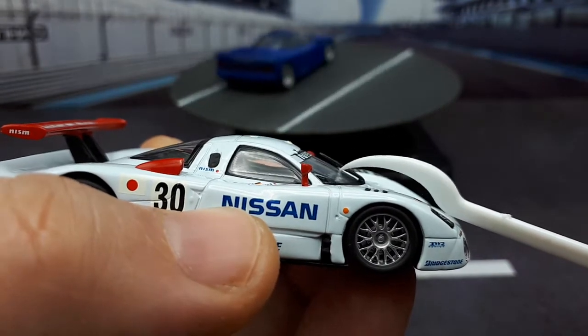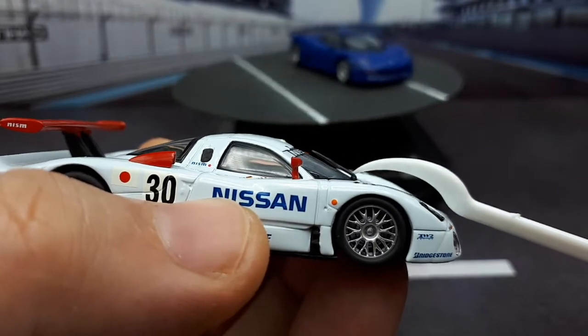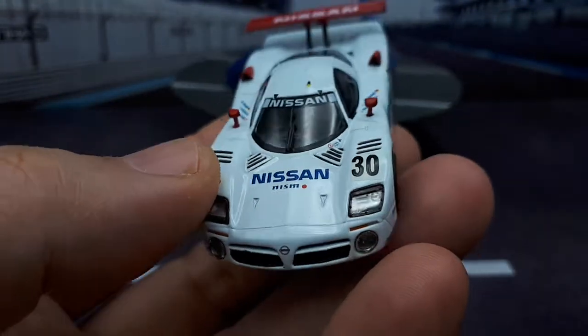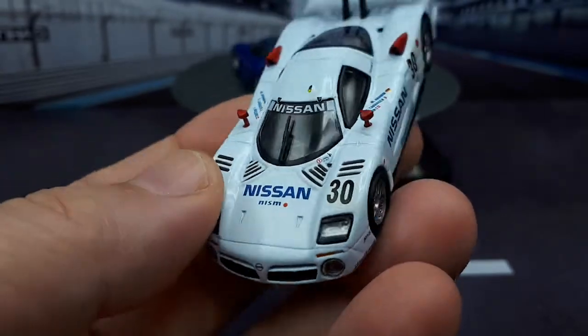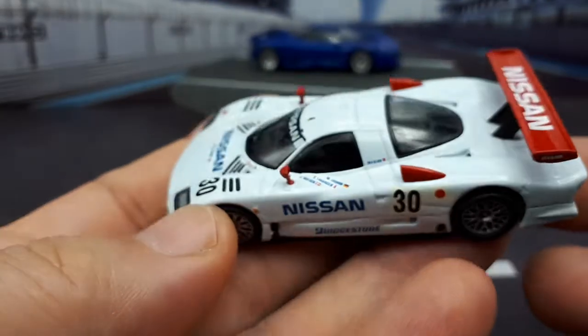Kyosho usually just molds their wipers into the glass and paints them black, but this one is actually a separate piece. So that's nice. And look at these little mirror stalks. Those are nice too. I'm gonna guess they're not painted though. Yeah, there's no paint, which is common with Kyosho's.